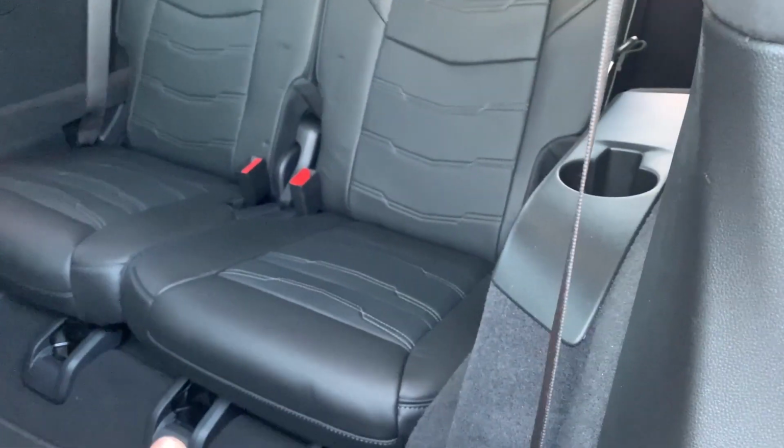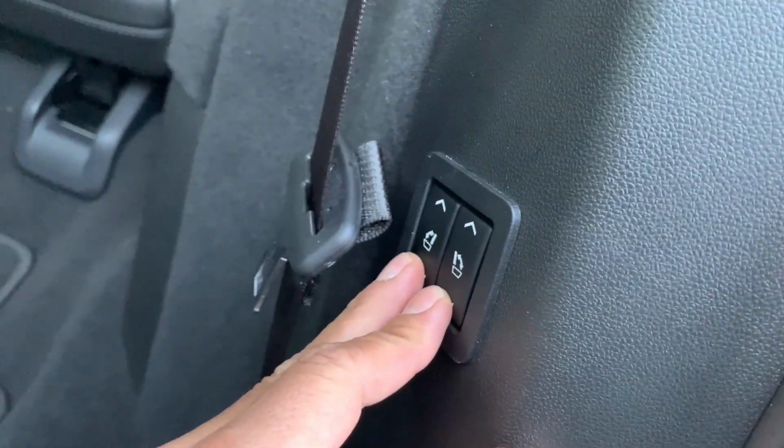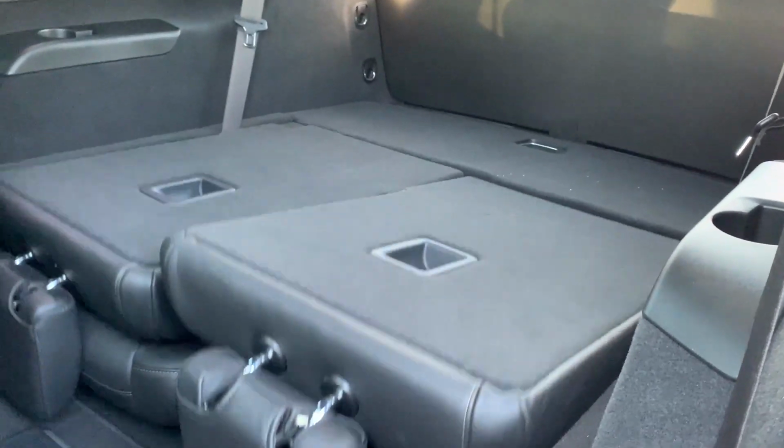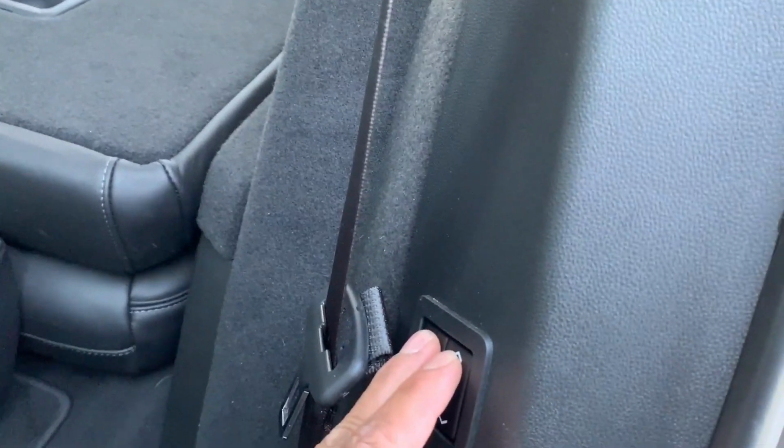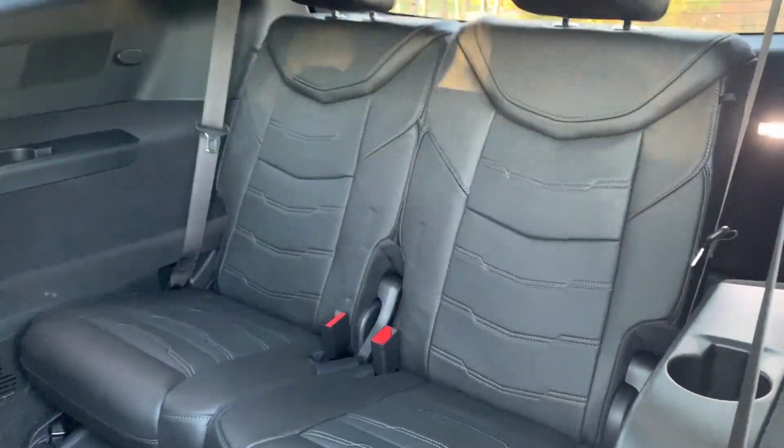Cool thing here is they're powered. So if I want these down for whatever reason, do that, and down they go. And alternatively, if you want them up, just push the up buttons, hang on to them, and there you go.